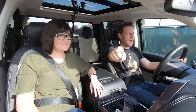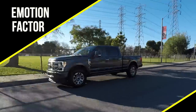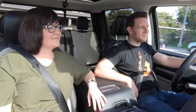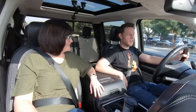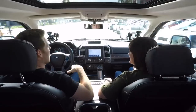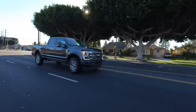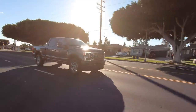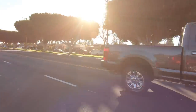Emotion factor. Is invincibility an emotion? I'm going to say yes. Well then, the emotion factor of the Ford Super Duty is strong. There is something about the height and the mass and the sound and the aesthetic that makes you feel just a little bit more important, or at least a little bit more impervious as you're driving the Super Duty around.